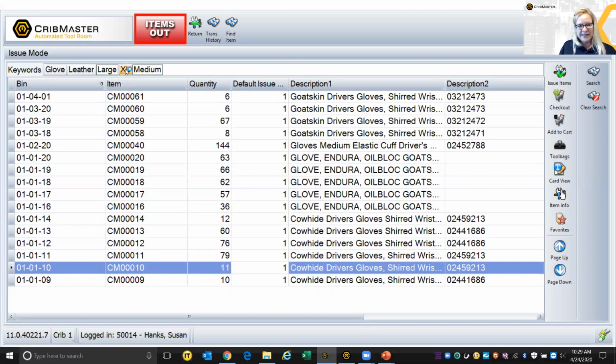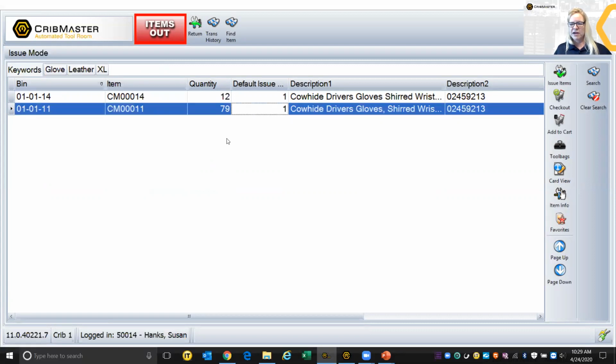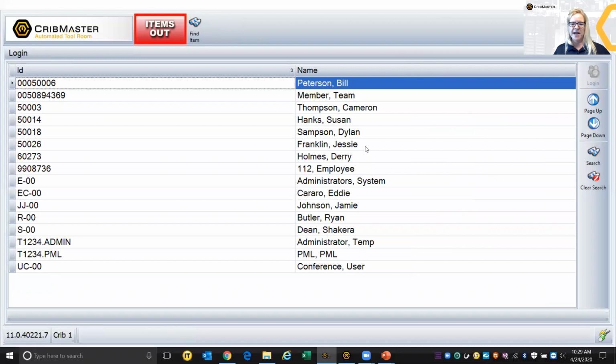So if I click extra large, now it becomes gray and it filters my list to only the items that have gloves, leather, and extra large. Then I can pick the one I want and hit the issue button. I've got more in my bin than the default issue quantity, so my little box pops up, and that's all there is to it. Log out and go back to work.